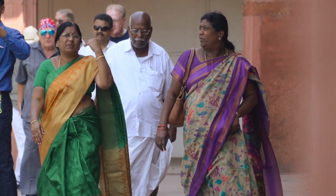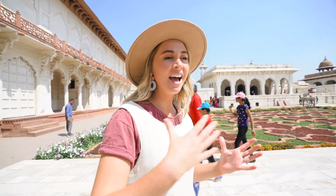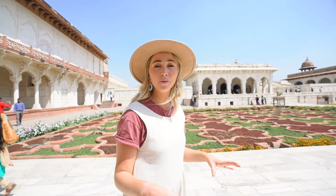This was basically the home for the emperor. So back in the 1500s, when they first had the emperor, they built this fort, and then as each emperor came into ruling, they kind of extended and added more buildings, and now it's turned into this amazing fortress. And it was during the time that Agra was actually capital. So that's why the emperor actually lived here.